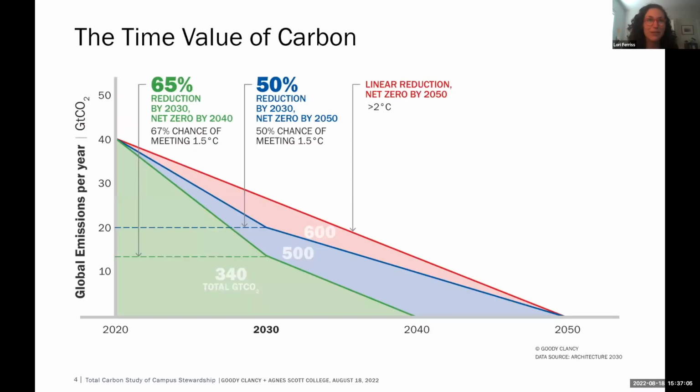I know you all know this stuff, but when we think about climate action, we know that we have to make reductions to our total greenhouse gas emissions in the very near term, which means that we have to be looking for solutions that pay back quickly. We can't look at the full life cycle of a building. We have to look at immediate actions, which is why building reuse is so important.